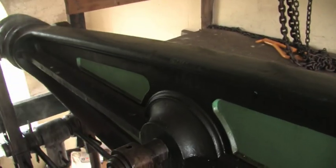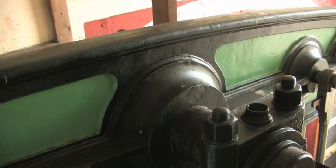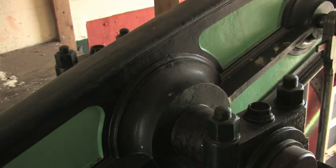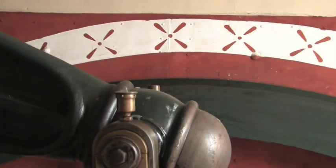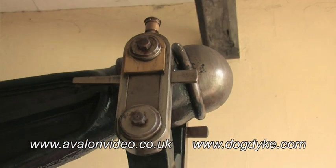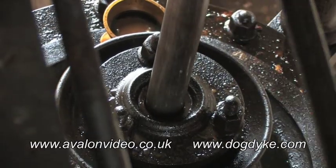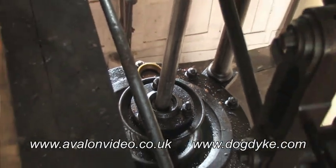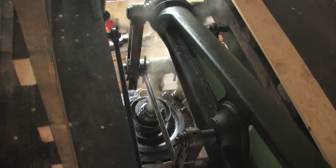It is, as far as we know, the only example of a Bradley and Craven engine that remains, working or not. It was brought here in 1855, we think by water, down the Air and Calder Navigation Canal, into the Trent, down the Foss, through Lincoln into the Witham, and then brought down to the bank outside and lifted out of the barges and assembled here. It was assembled and commissioned in January of 1856, and it's been here ever since.